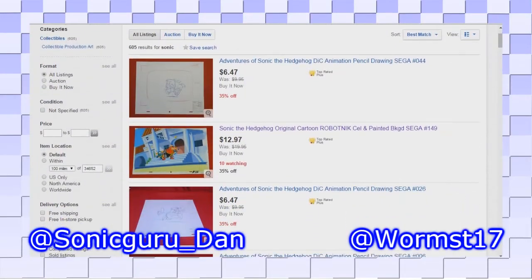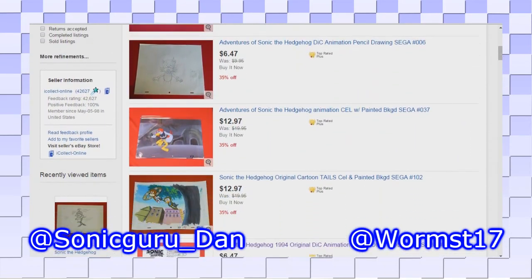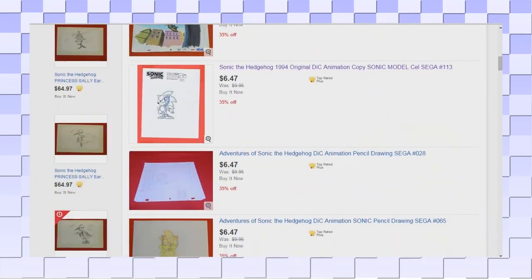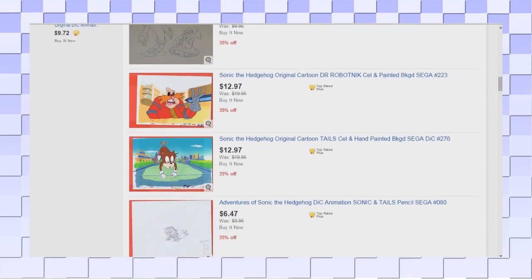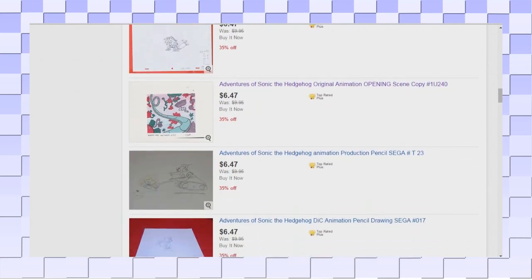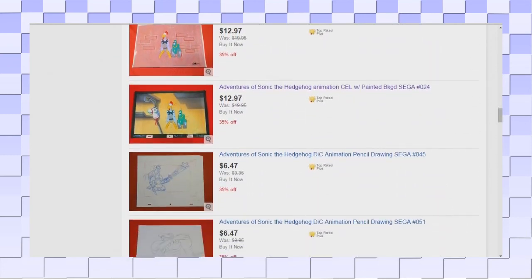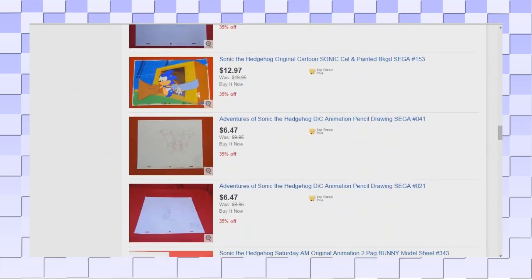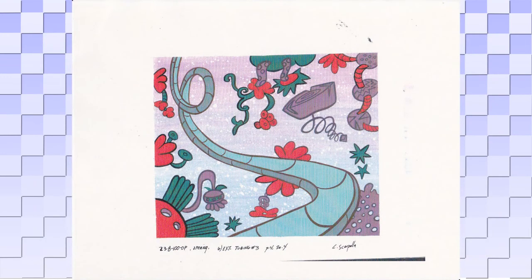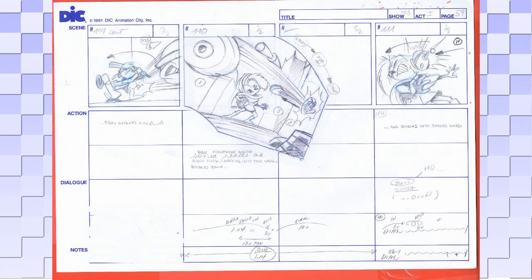On eBay, we now saw a seller who is obviously selling a bunch of Sonic the Hedgehog animation cels. Some are painted cels, mostly from Adventures. Others are sketch drawings, and with Underground, there's a lot of storyboards. Essentially, a lot of it's model sheet work, which is where the artists show what a character will look like in pencil form or shaded or colored in. So it's basically to say, here's your reference, don't go off it.